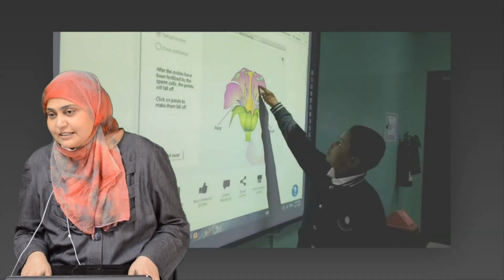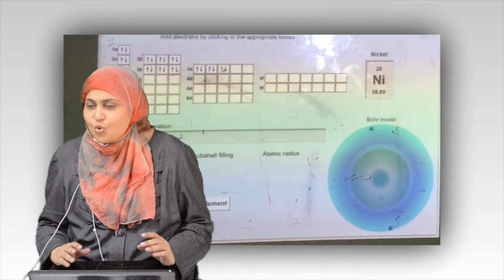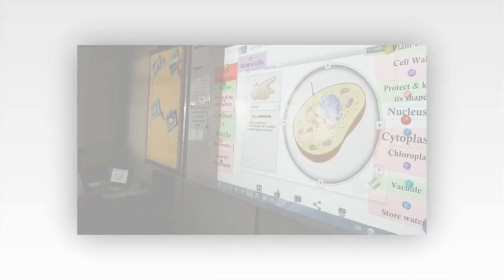Generally, arousing critical thoughts and different strategies among today's generation is so difficult. But with Gizmos, it was so fantastic. I could make them think critically, naturally.